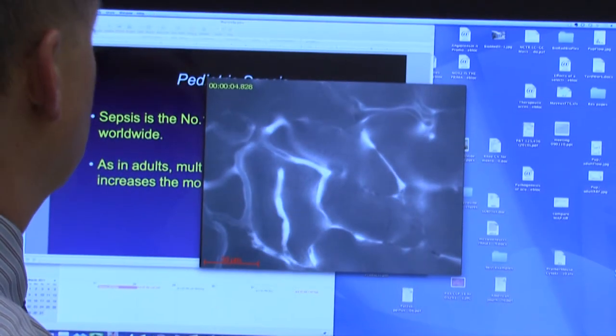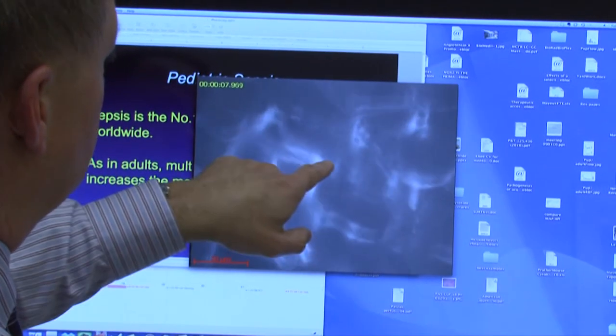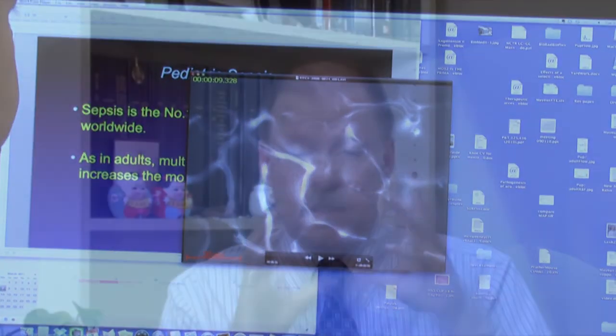We use two approaches in our research. The primary one is intravital video microscopy, where we actually can image in real time blood flow into the kidney and the surrounding cells. And we found that after sepsis there's a very rapid and dramatic fall in capillary perfusion in the kidney, and this actually leads to pockets within the kidney where the cells become starved for oxygen. And this, we believe, ultimately leads to injury of the tubules.